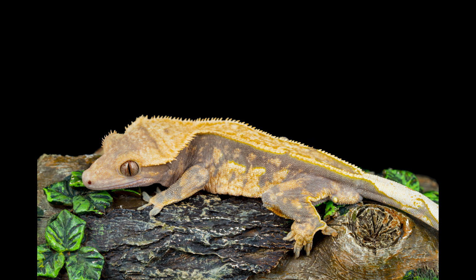All right, last one I got for you is a nice little 38 gram male lavender pinstripe. This guy's got that cool gunmetal gray base color, fires down that light lavender, almost ghostly looking, nice structure, nice thick pinning all the way down the back, nice orange pattern on top of that, just a solid lavender pinstripe male. That rounds out my lineup for this week, you guys.